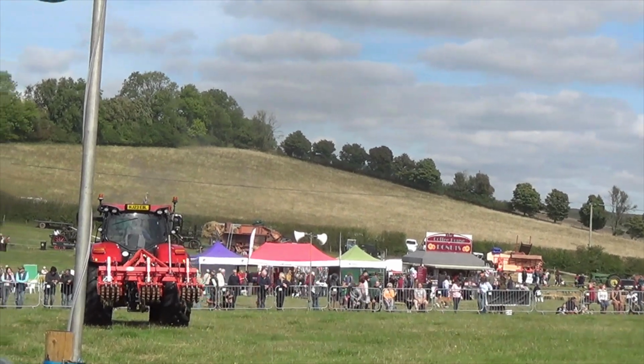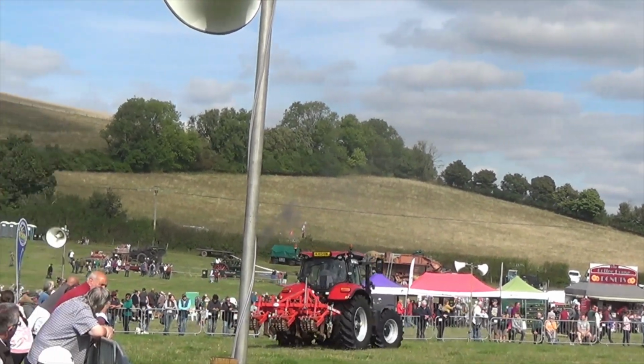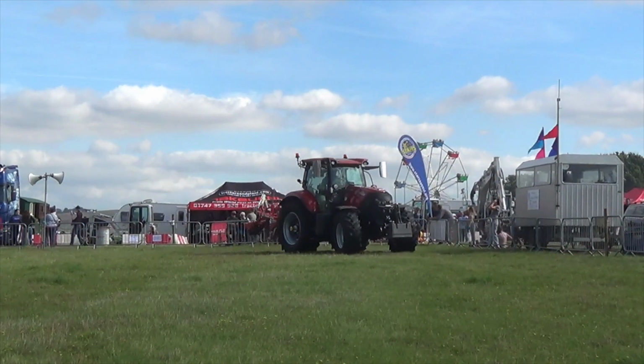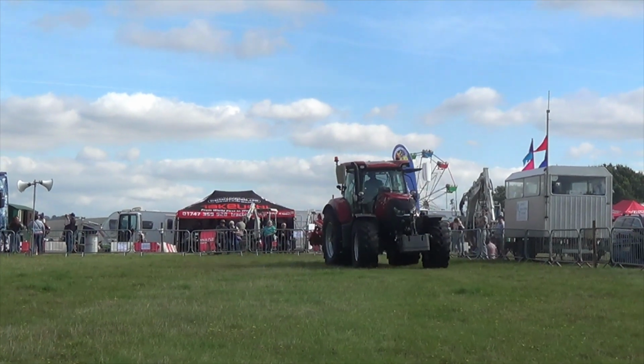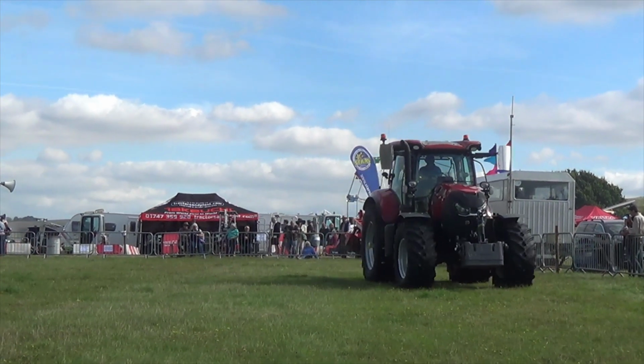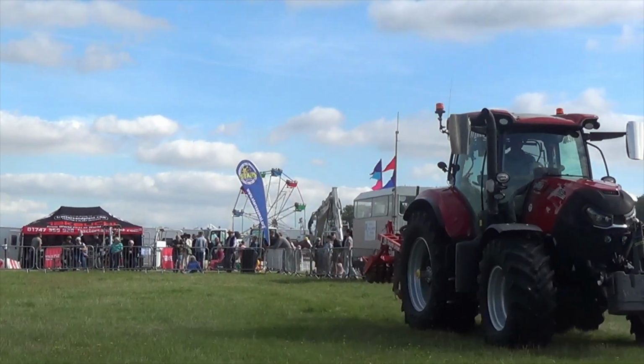So we've got this Case IH tractor leading round. I'm a little bit rusty on the current models of these tractors. So there we are, I'd say that's a 175, a Case IH, a Case Puma with a sward lifter on the back. That is obviously an instrument that you would pull through grass fields to lift it up and get a bit more air in.